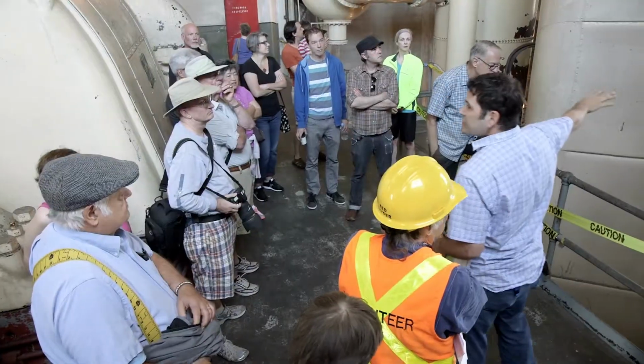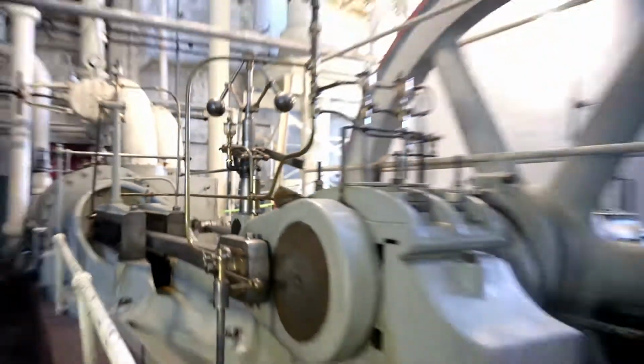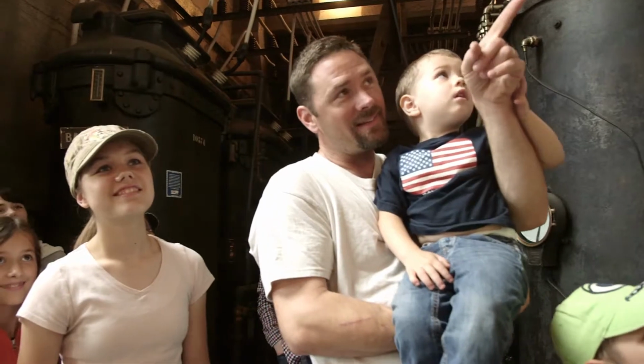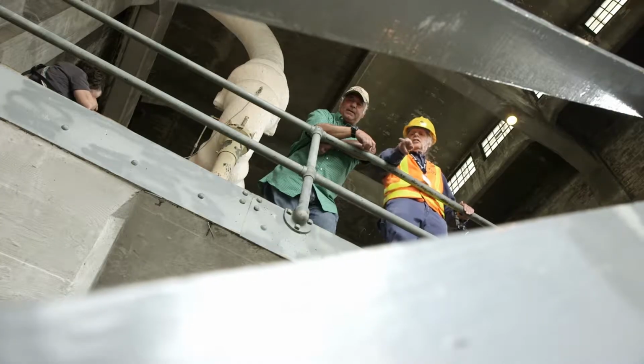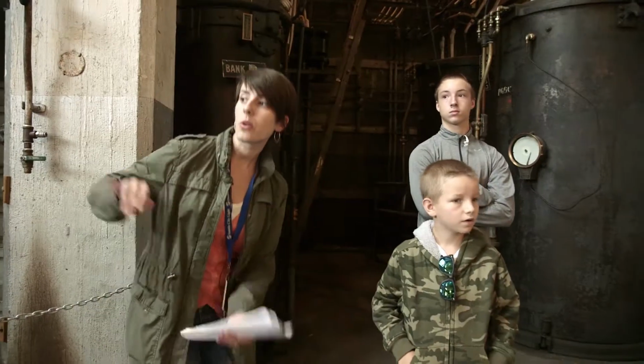Mike Aronowitz is a senior environmental analyst at City Light. He volunteers his time to give tours here. I just love history, but then the more and more that I see other people engage and interact with the building, their eyes light up and they ask questions. The steam turbine is the silver unit. It's just great, like meeting people who are interested in the building.